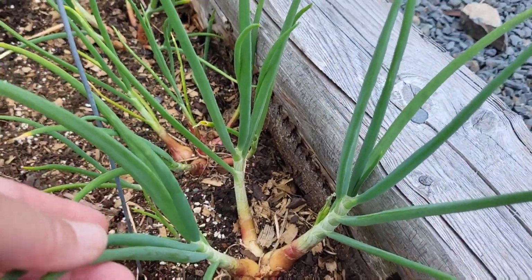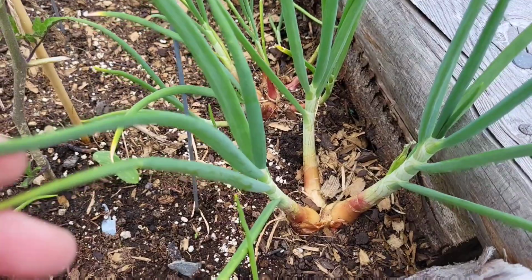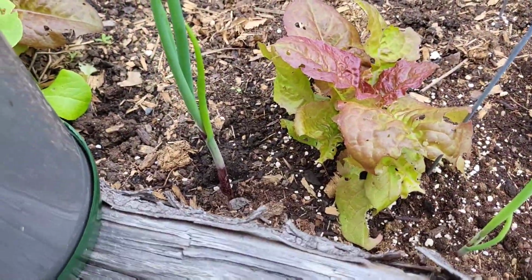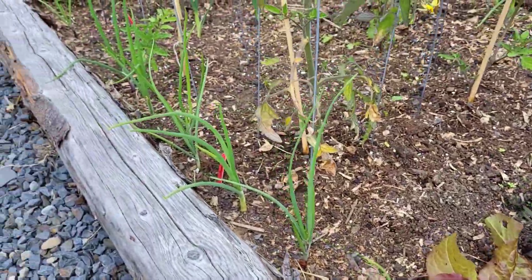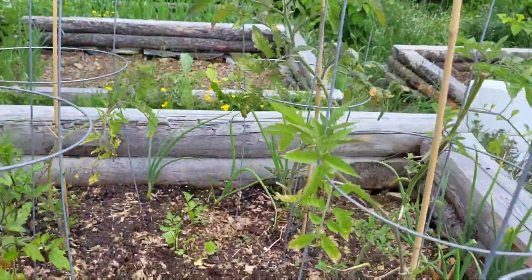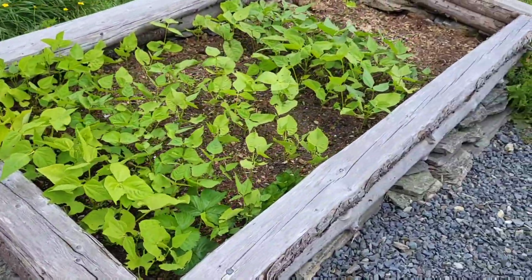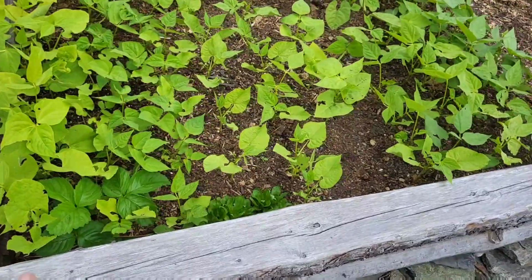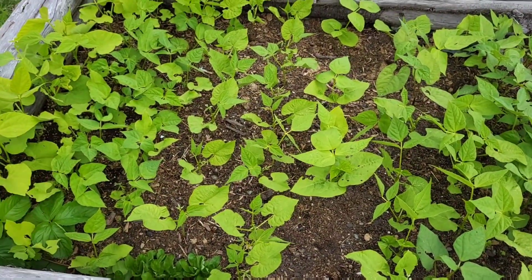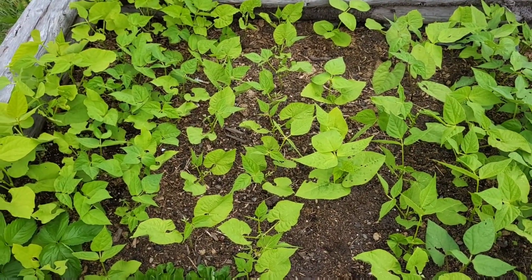Again, these are the hardware store bunching onions that are better than the more expensive ones I bought. I have onions all around this tomato bed. So in time, I just pull onions as I need them. This is the beans. I've never had such a poor bean year. But, take what we get.